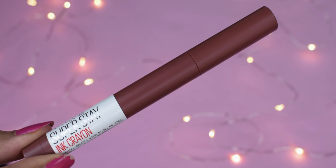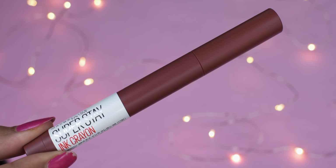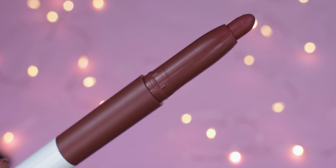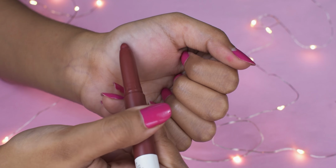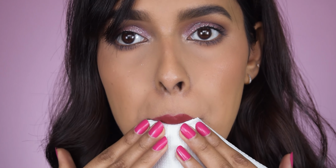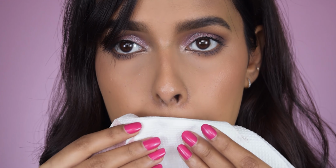I'm going to start with the Maybelline Superstay Matte Crayon in the shade 05 Live on Edge. This is a red-toned brown, and I think it will look stunning with golden eye makeup. This shade also has a nice depth to it, making it suitable for all skin tones. Here I also want to talk about the first hack, which is using tissue paper to make your lipstick long lasting and transfer proof, and it also removes excess lipstick.